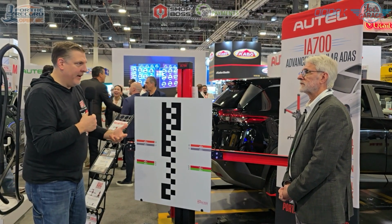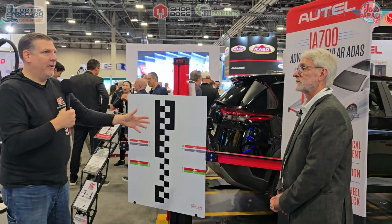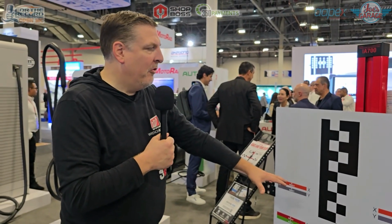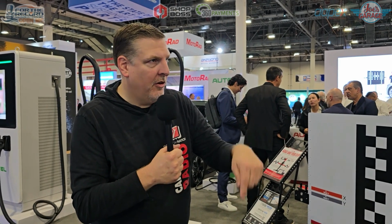But if you're a mobile tech, if you're doing glass calibrations or glass replacement, windshield replacements, glass company, you had to use mobile frames like this, but you were dropping plumb bobs off the front of the vehicle, the back of the vehicle, shooting lasers.